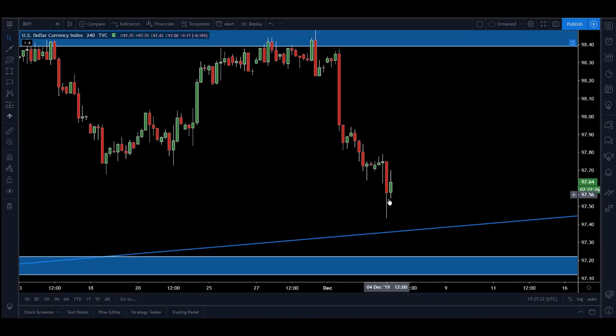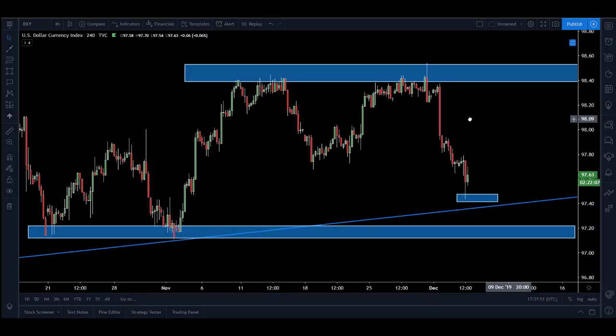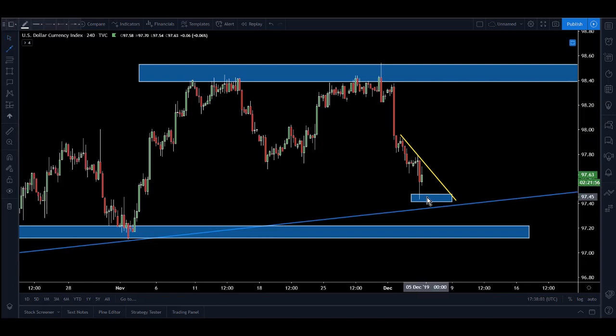So a little bit wicky there, look, indicating that buyers are in the market. Sellers try to push it down to around about 97.4, but buyers came into the market. So maybe it's found a bottom there. We will see. Do we get a change of cycle? Maybe look for a break of what we would call a CTL, counter trend line. I look for price to make higher highs and higher lows if this is the bottom of the move.